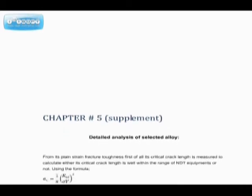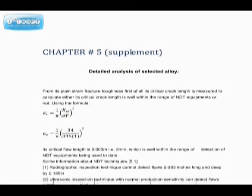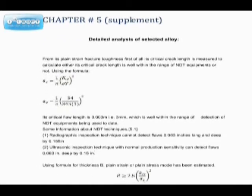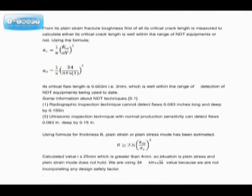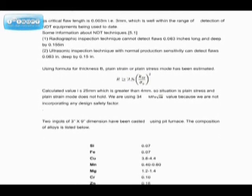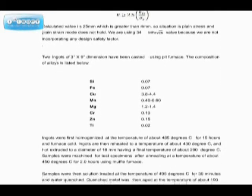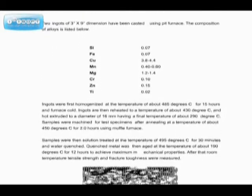Then we go for detailed analysis of material. We first find out the critical crack length and calculate whether it is within the range of NDT equipment to date. Then we find out whether it is in plane strain mode or in plane stress mode. After that we go for UEL testing of material like tensile testing and fracture toughness testing.